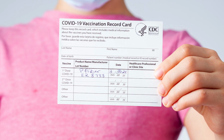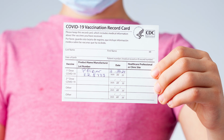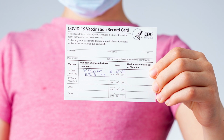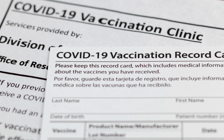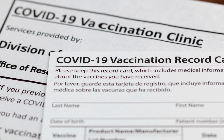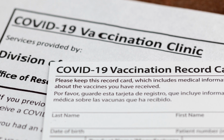If you can't locate your card, or if you never received a card when you were vaccinated initially, don't worry. A representative from CVS told Health Digest to do the following. At the time of your booster shot, ask the healthcare worker who is administering your shot to confirm for you the manufacturer and lot number for your booster shot. Write it down and keep it in a safe place, and when you have your vaccine card in hand once again, make sure to add this information and then take another photo of your card.